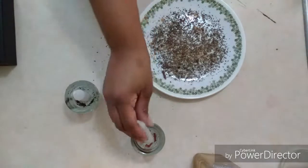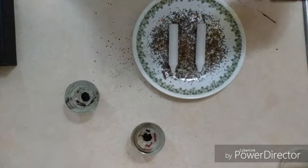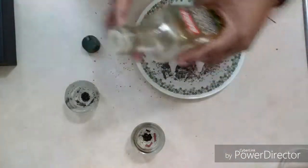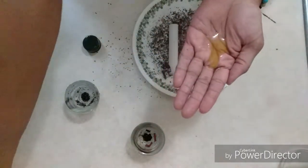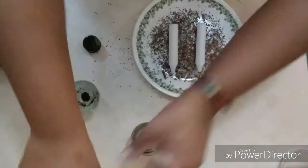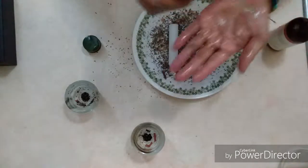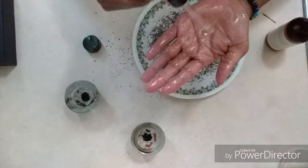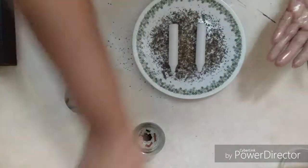Now, I'm going to take my candles, I'm going to set them here. I'm going to get my olive oil, pour some on my hands, and rub my hands together. And I'm going to take some of this diluted sandalwood, two drops is all I need. That third drop, I'll take that too.